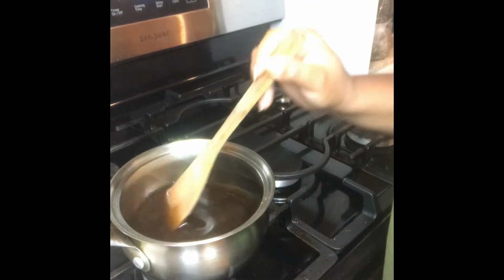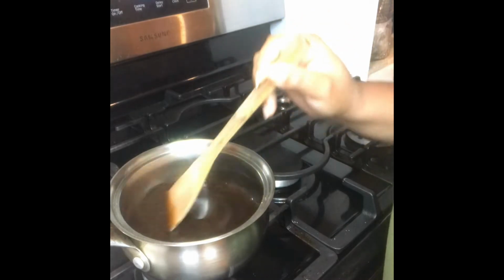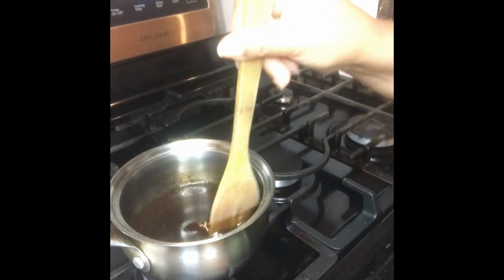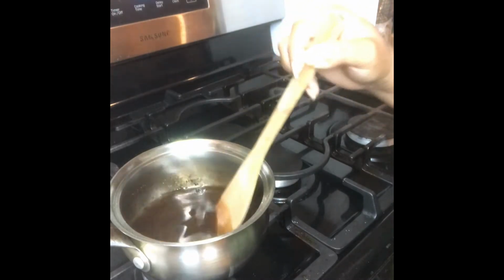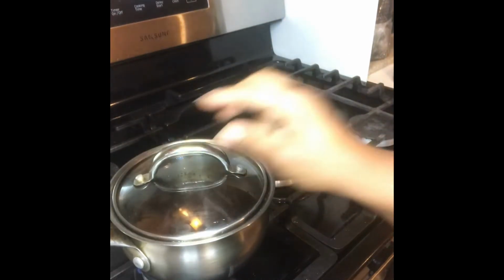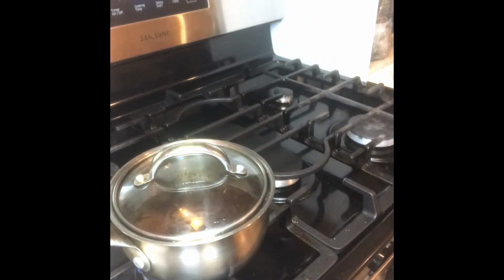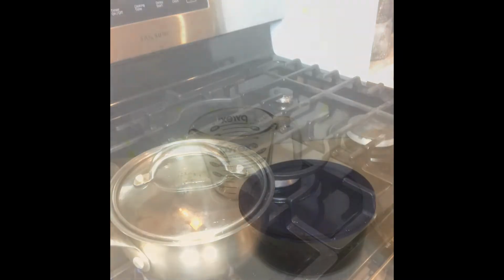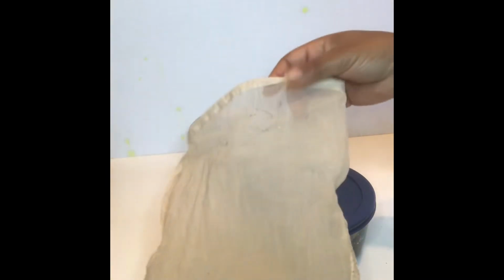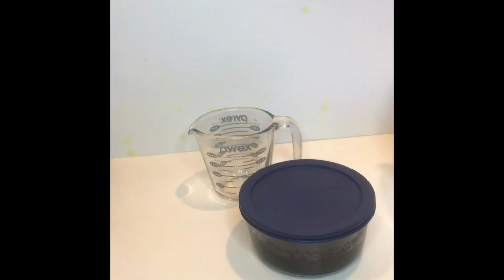your mixture. Grapeseed oil stimulates hair growth. It's rich in vitamins and flavonoids. It also has linoleic acid, OPC essentials for hair growth, and it's a natural sealant. You're just going to let that steep for just a couple of minutes before turning it off, and you're going to let that sit overnight.